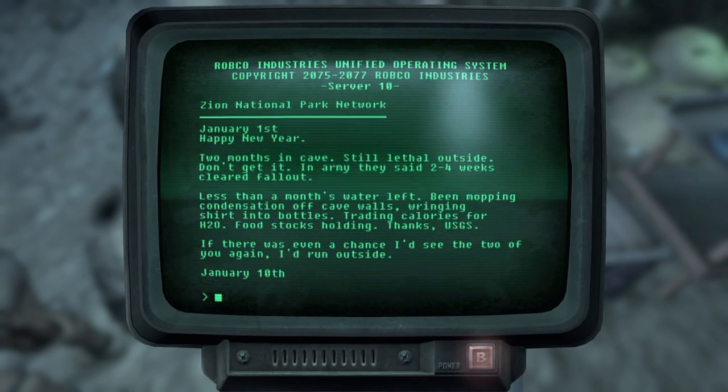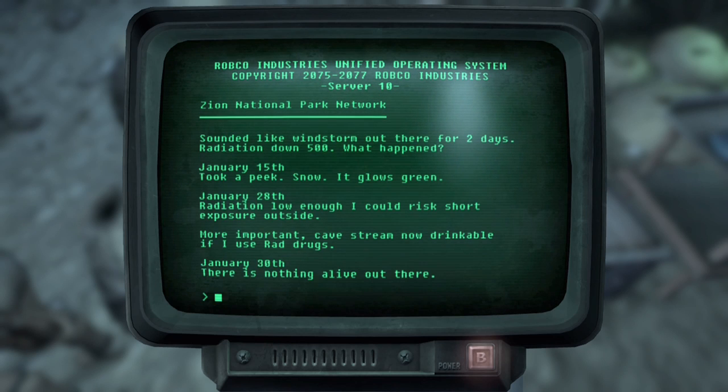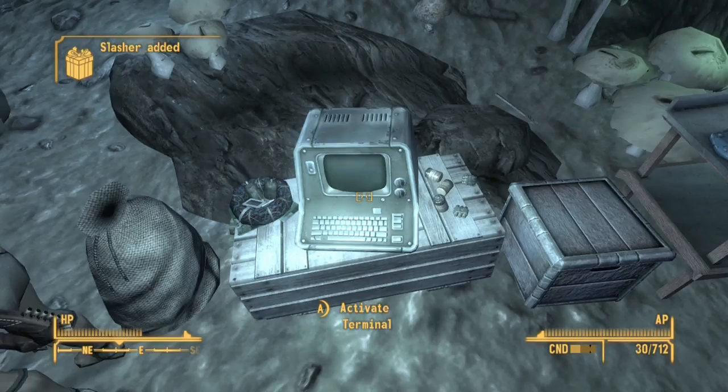Don't get out. If the army said two to four weeks, cleared fallout. Less than a month of water left. I've been mopping condensation off cave walls, wringing my shirt into bottles, trading calories for H2O. Food stocks holding, thanks USGS. If there was even a chance I'd see the two of you again, I'd run outside. January 10th. Some kind of windstorm out there. For two days, radiation down 500. What happened? January 15th, took a peek. Snow, it glows green. January 28th, radiation low enough I could risk short exposure outside. More important, the cave stream is now drinkable if I use rad drugs. January 30th, there's nothing alive out there.